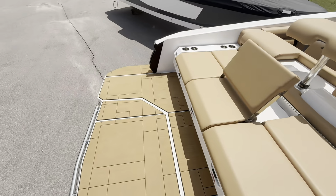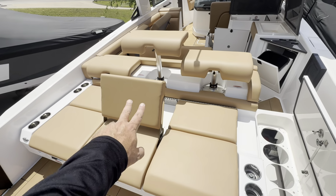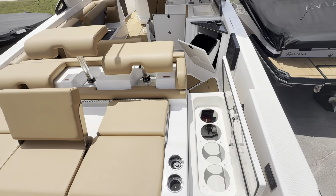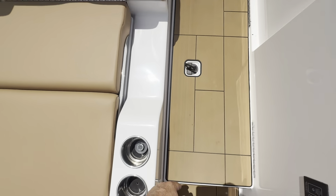We are standing on an Aviara AV32 stern drive. Massive swim platform here, big old lounger, convertible seating. You can set this up and configure it a number of different ways. Another touch that Aviara has is our bumper storage coming through on the transom.